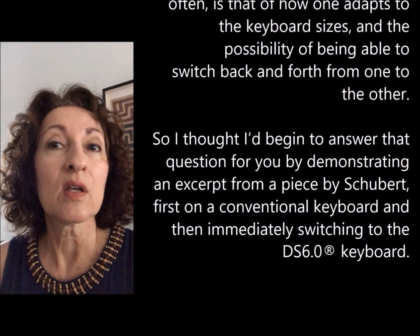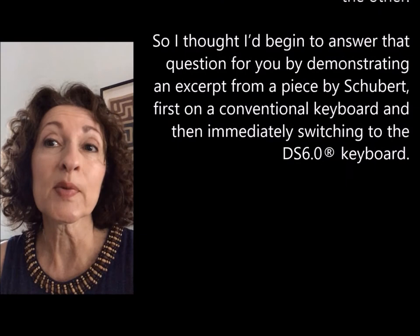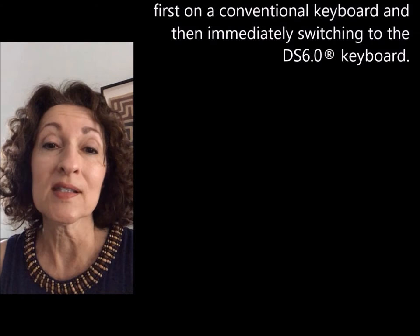So I thought I'd begin to answer that question for you by demonstrating an excerpt from a piece by Schubert, first on the conventional keyboard, and then immediately switching to the DS 6.0 keyboard.